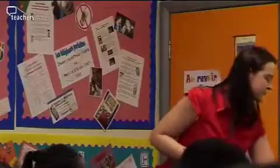Excellent. In the past, I've also observed not just language teachers, but teachers of maths, science, religious studies, other subjects as well, to try and get an idea of them, purely to try and improve my own teaching.